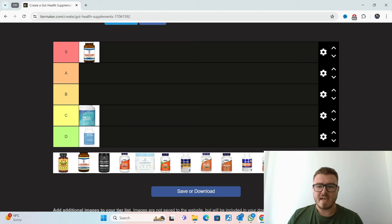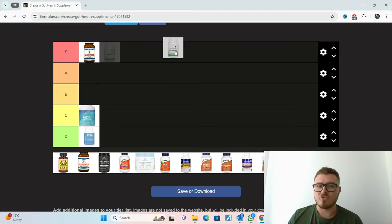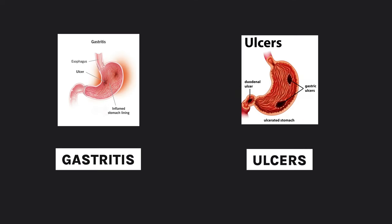So next, we're going to take zinc carnosine. And this one is tricky because the thing is, zinc is an essential nutrient for the body, which I'm tempted to put essential nutrients in A and S because you can't function without them. Zinc carnosine itself as well, carnosine is a form you normally get from meat. You can hear zinc carnosine, carna. It normally comes from meat. This can be really helpful if you have gastritis or ulcers.